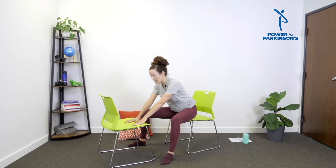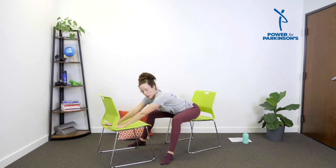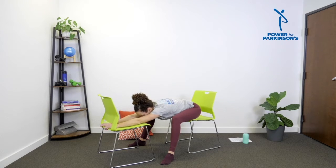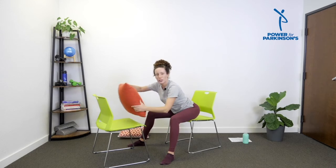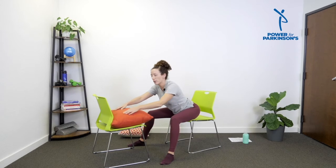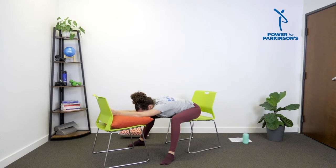Widen your feet to either side of your second chair and slide your hands forward along the base of your head chair. Shift your hips back behind you. Just let your chest sway down. If you have a cushion and you would like to pad up your second chair, go for it. Reaching your hands forward so your forearms are supported, but your chest is swaying down to the space between your hands. Or your arms, I should say.